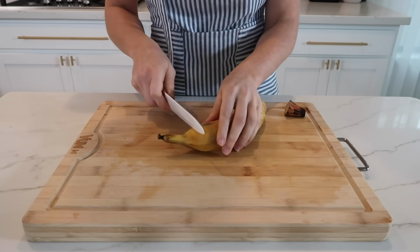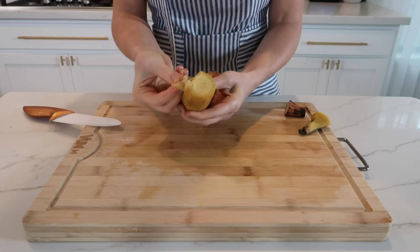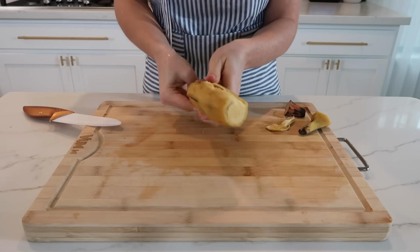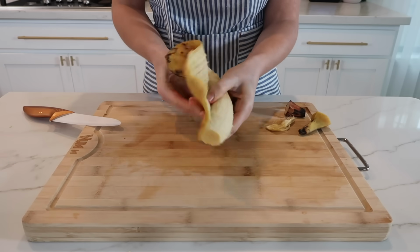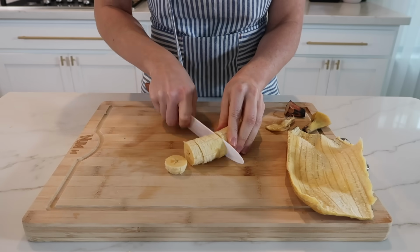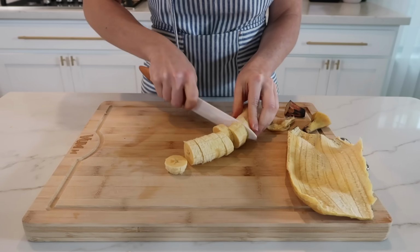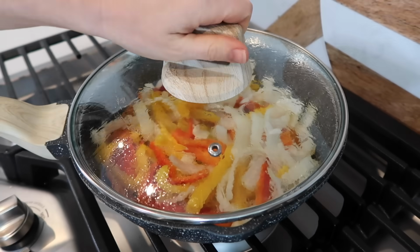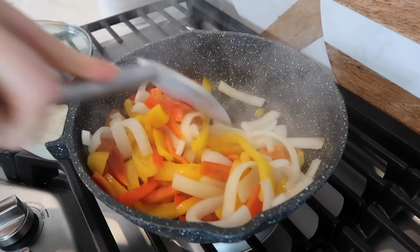Now while those are sauteing, I'm going to slice up 1 ripe plantain. Start by cutting the ends off first and then peel off the skin. Now for this recipe, you want to make sure that the plantain is very ripe with dark spots. You don't want it to be green. And just slice that up just like you would a banana into about 1/2 inch slices and then set that aside. And don't forget to go back to your bell pepper mixture and stir that around so it doesn't burn.